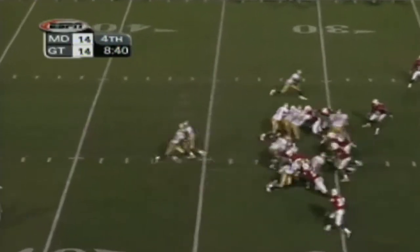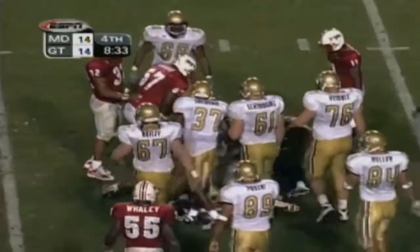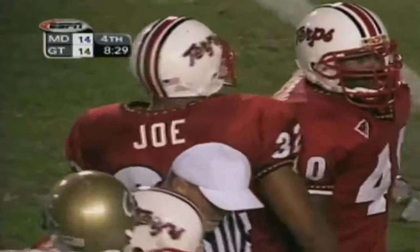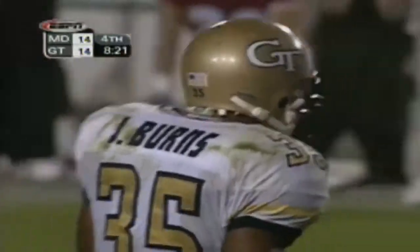First and 10 for the 31. 4 first downs on this drive. Burns got out of the tackle and keeps going to the 27-yard line. Leon Joe said hello, and Burns said goodbye. Again, Jonathan Jackson leading the way up front. You can see the Georgia Tech players starting to taste it. Getting closer and closer.